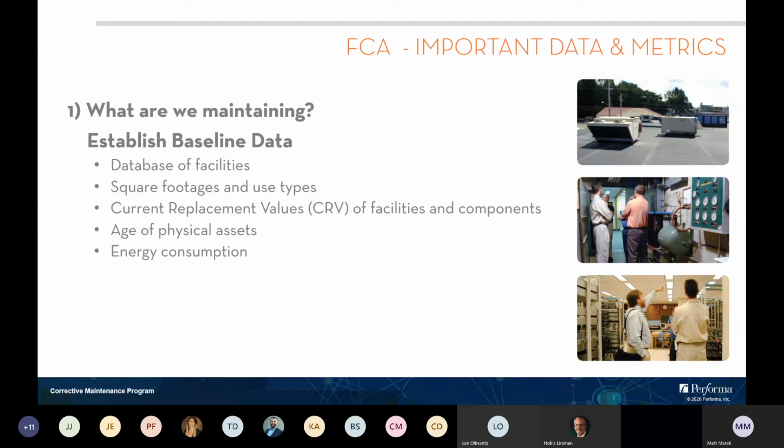Understanding the age of all your physical assets and their relative energy consumption, and then even taking it a step further. With this time of unoccupied or lightly occupied facilities, it would be great to get a good database in terms of QR coding of your equipment, understanding make and model types of different building components. Getting all that put into a good database can be a great activity during this time.